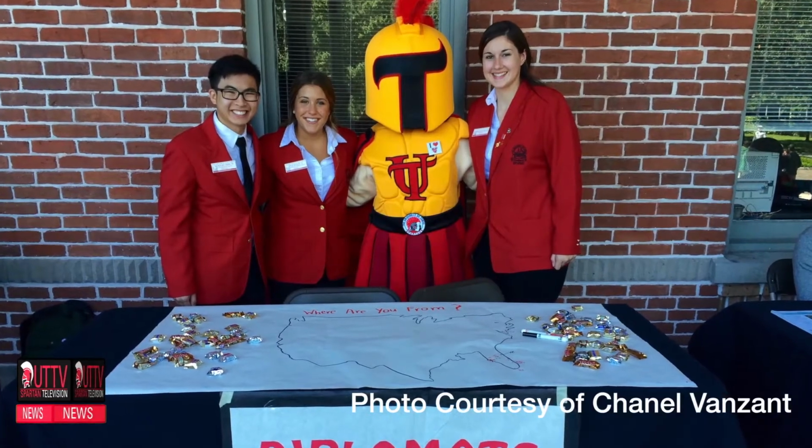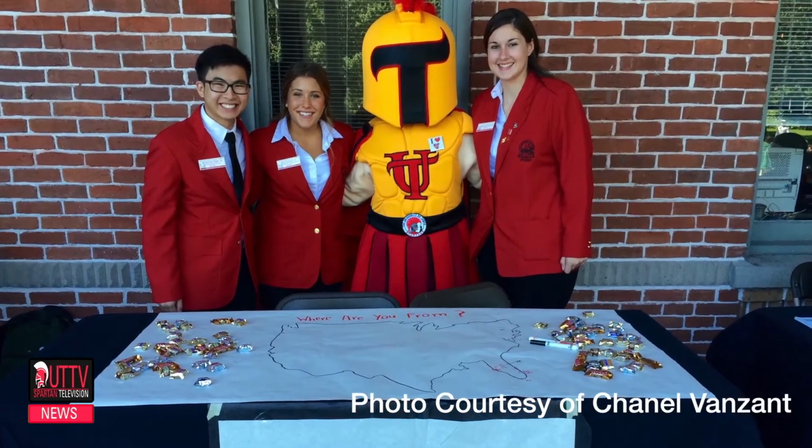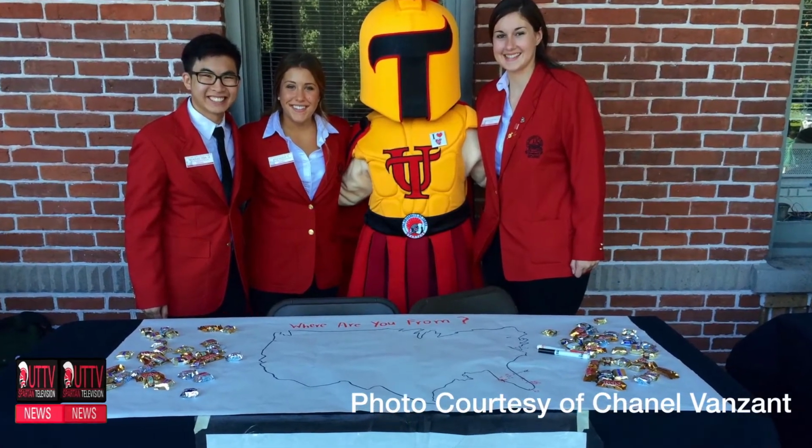All the work it takes being a diplomat does come with some benefits and not just the red blazer that you would get to wear around campus. The benefits, I would say, is definitely networking. You get to meet some of the strongest student leaders on campus, as well as you get to work with the amazing advisor, Shannon Kalega, and you get to just meet awesome staff and donors and faculty at UT.